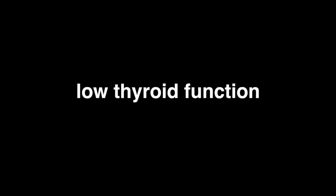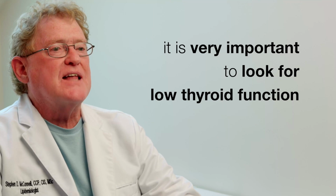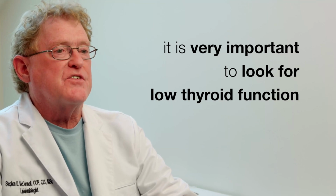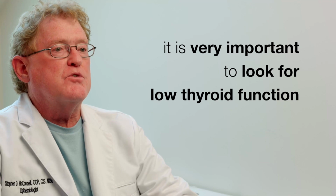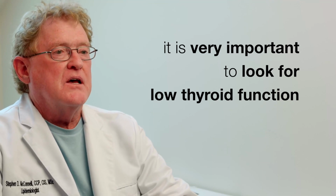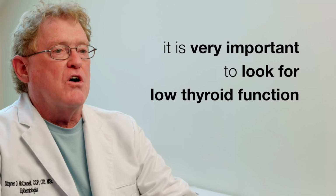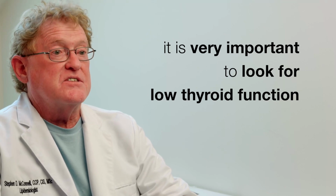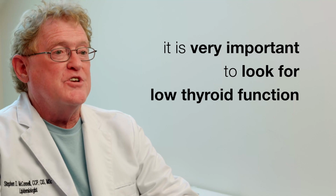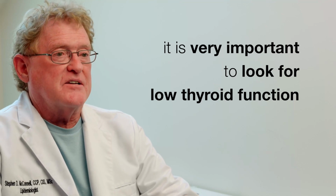Second condition that needs to be considered is subclinical hypothyroid. What does that mean? It means slightly low thyroid function. That can take you back a whole stage if it's corrected. So you need to request a more rigorous exam of your thyroid function. Thyroid function when it's low can cause kidney disease. Kidney disease can cause low thyroid function. It doesn't really matter. You need to address that and correct it.